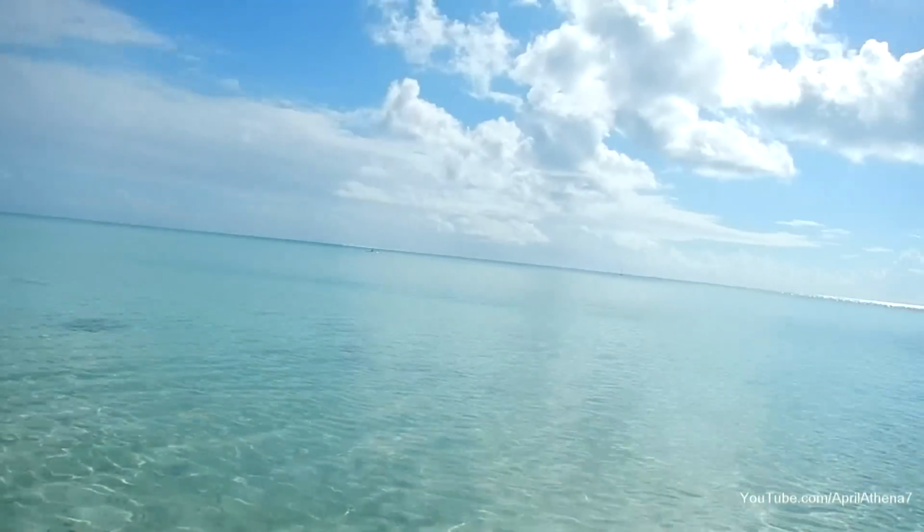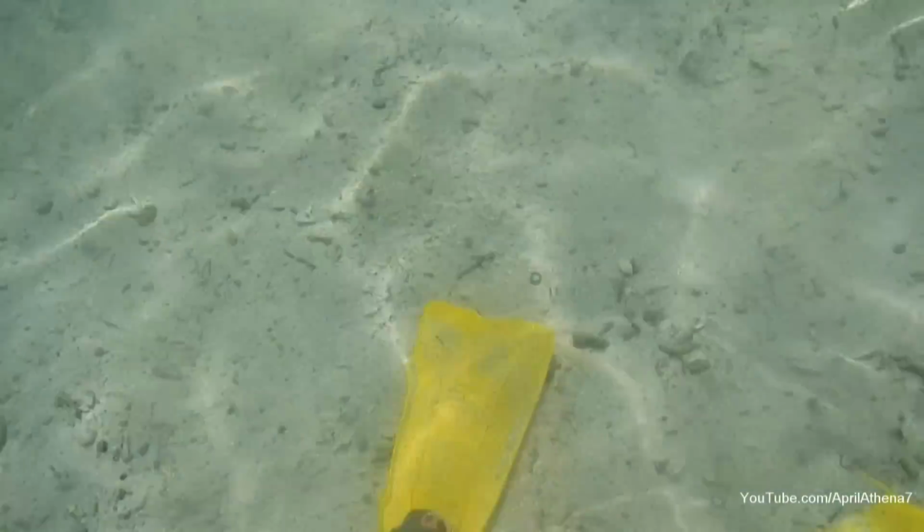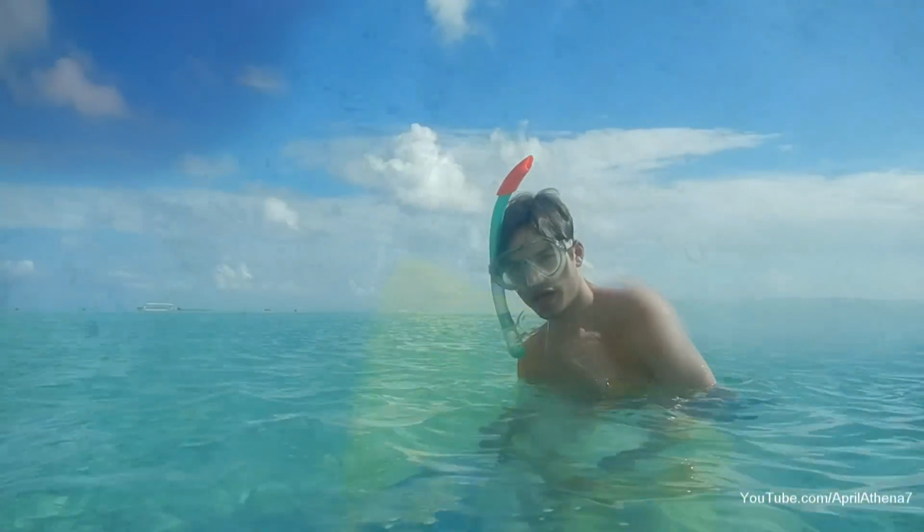While we were riding the little moped, Justin's fixing my little snorkeling gear. Hi. I've got my snorkeling shoes on, or my slippers.